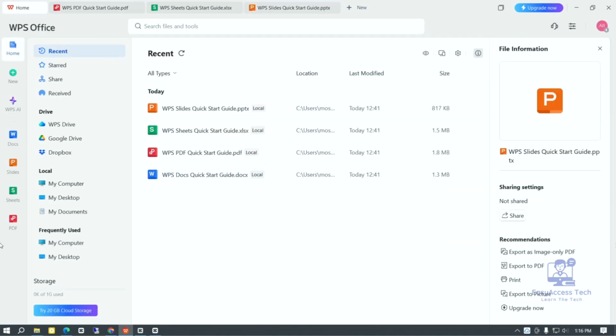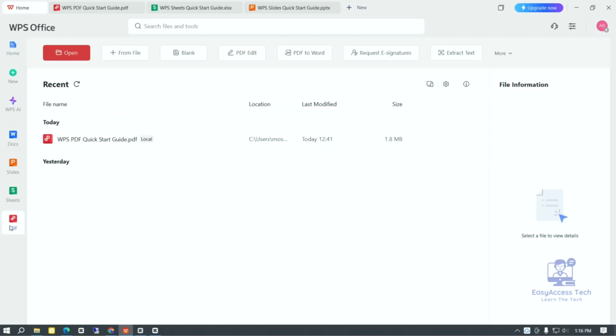One thing I really like in WPS Office is the PDF feature. In business, we often need to send PDFs. WPS lets you make and edit PDFs easily. You can sign documents, combine files, and even protect them with a password, all in the free version.